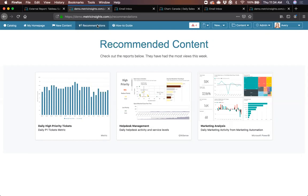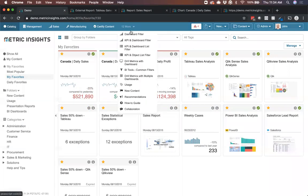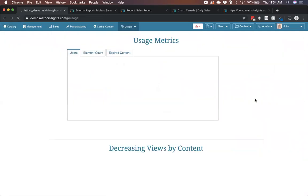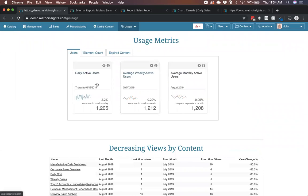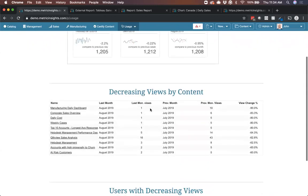And as an admin or as a content creator on the system, we can track all that usage that is going on. So an example might be from a user perspective, who do we have that's active on the system, who's using it, but more importantly from a content perspective, which content is getting used, what content is increasing or decreasing in popularity. Again, is this stuff that we feel we should be promoting, or is it stuff that's just not useful to our users and it's stuff we can be retiring and not having to support anymore?